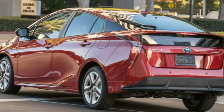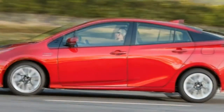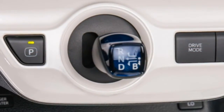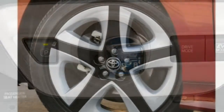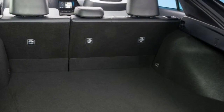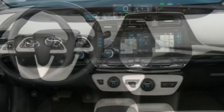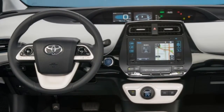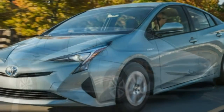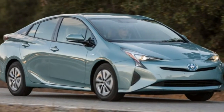The essential appeal of the Prius, of course, lies in its fuel economy, and for 2016 the numbers are indeed impressive, with an EPA combined rating of 52 miles per gallon for the standard car. But there is one hybrid that can beat it, and that machine is the new Prius Eco, a fuel economy-oriented variant, as if the Prius needed one, that is rated at a whopping 56 miles per gallon combined.